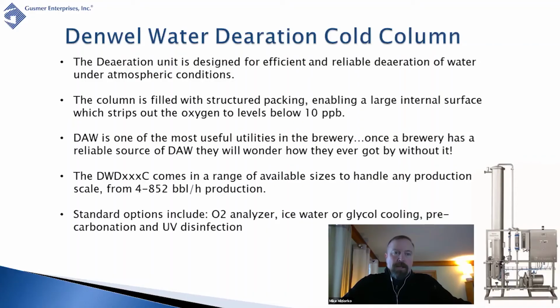Thanks, Nate. Hi, everybody. So yes, we are fortunate to have, as part of our offering, processing equipment from Denwell. Denwell makes a wide variety of processing equipment for the cold side in the brewery, some of which is also particularly well suited for seltzer production. One of the things we wanted to start off talking about here today is deaerated water.